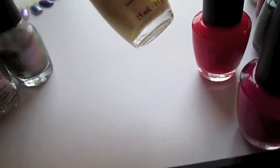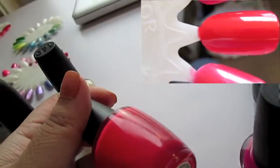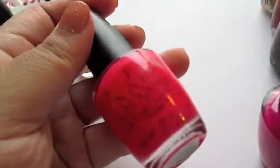I'm Indian and I love curry, and it's just this nice natural gold. Cajun Shrimp, which is like a hot reddish pink. Flashbulb Fuchsia, which is a deep pinkish magenta, a little bit of just a plain silver sheen, and then a little bit of blue.